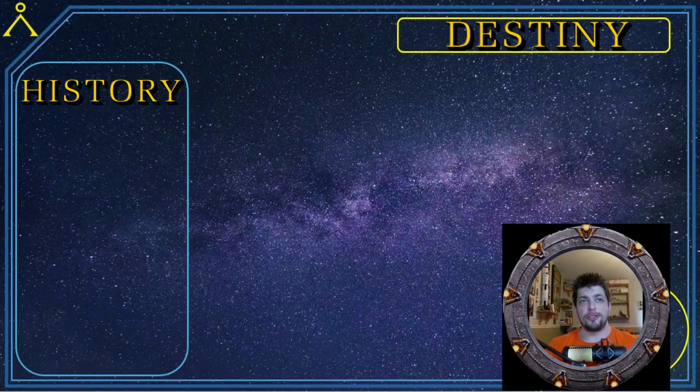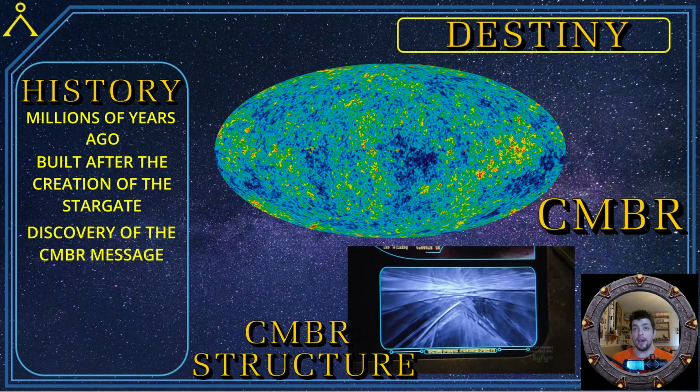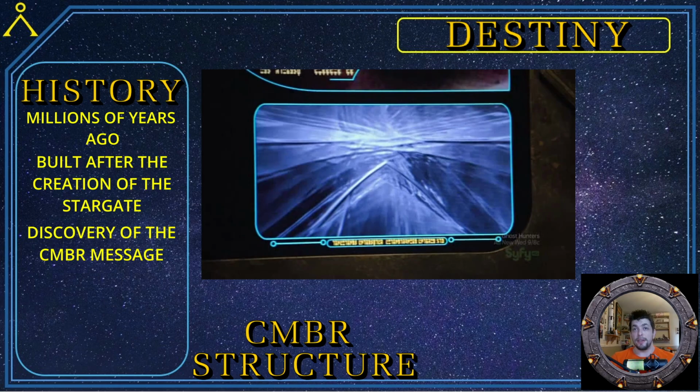So let's cover the history of the Destiny. The history of the Destiny is a rather interesting story, so let's break it down. More than 50 million years ago, shortly after the Alterans, or better known as the Ancients, built the first Stargates, they made an important discovery while studying the CMBR, or the Cosmic Microwave Background Radiation. The discovery of a pattern in the Cosmic Microwave Background Radiation, the Ancients recognizing that the pattern could not have been natural in origin, they concluded that its presence suggested an order to the universe never thought possible, or possibly some kind of message embedded within the CMBR itself.